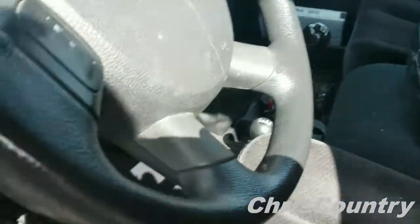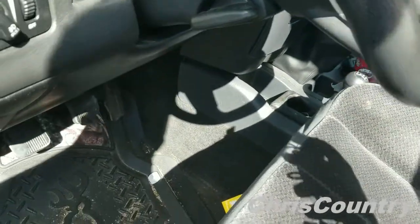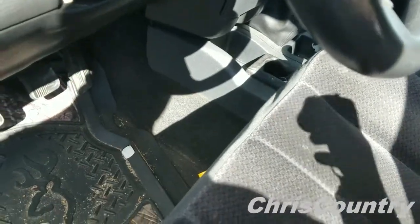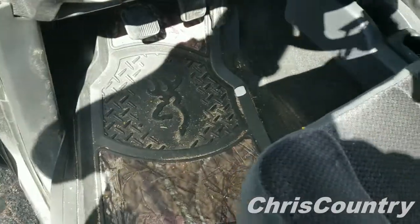Of course, my truck's a stick shift. So here's what you're gonna do. And keep in mind, I have not started the engine on this truck yet. And that's just the best thing I can recommend. I like to look at things before I start the engine.